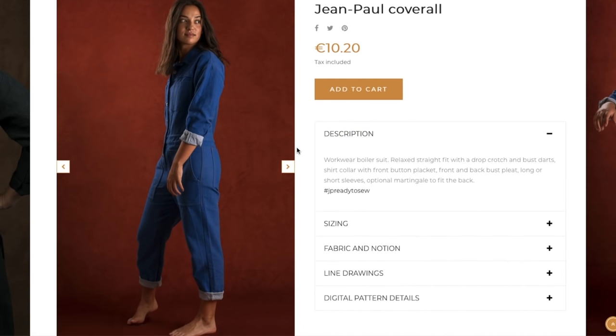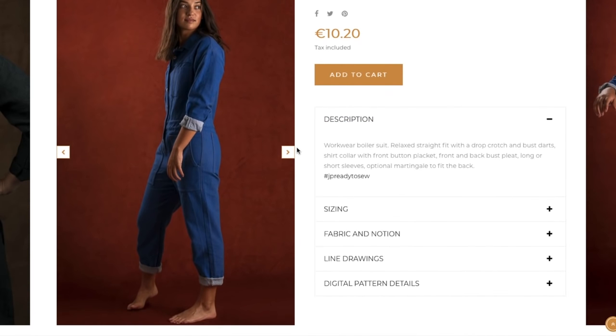But Jean-Paul coverall. Workwear boiler suit. Relaxed straight fit with a drop crotch and bust darts. Shirt collar with front button placket, front and back bust pleat. What is a back bust pleat? Long or short sleeves, optional martingale fit to the back. I don't even know what that means.